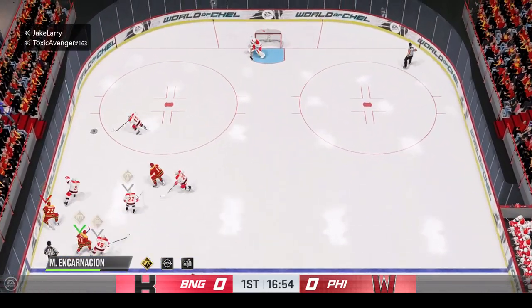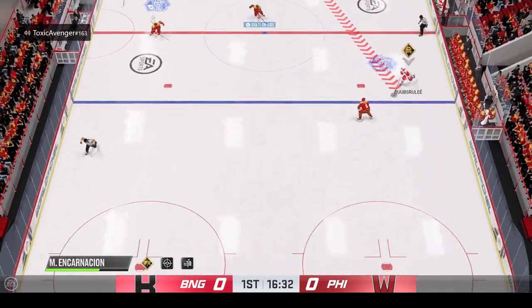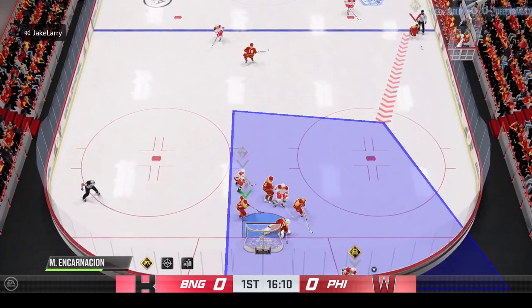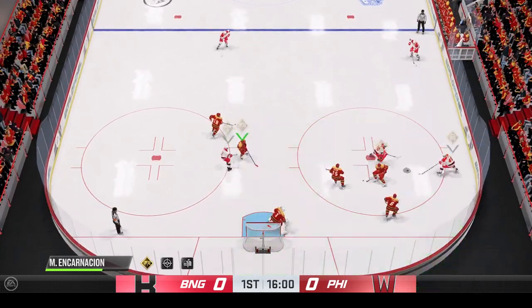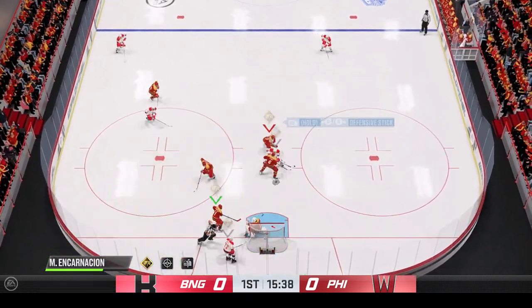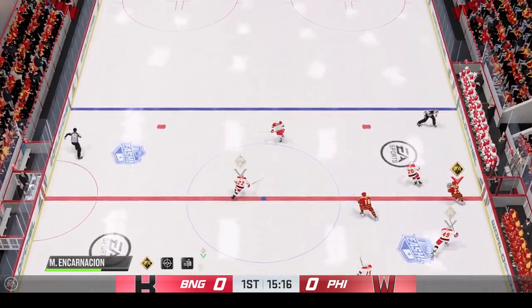At center ice now. He grabs the puck. Calgary's got a hold of it along the wall. Breakaway! Big stop! He really tried to sell the deke, but a well-played breakaway by the goaltender. Here's a pass in front! And that goes off someone in front.